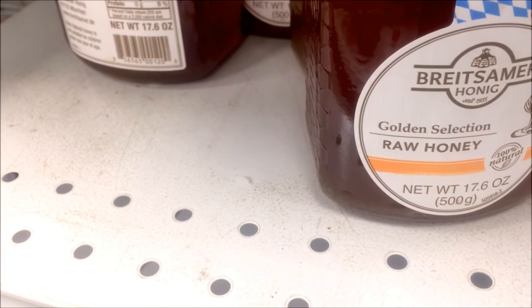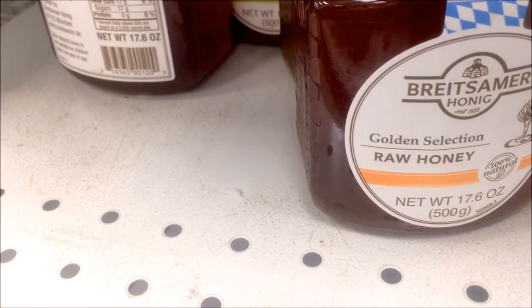Guess what I found, guys? It's a raw honey. You know how expensive raw honey is.